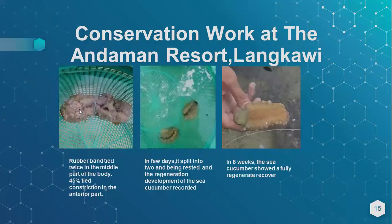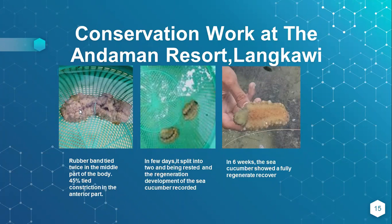Next. Okay, now we talk about the conservation that we have done here at this resort. Because we know in Langkawi, we don't have much sea cucumber farming, and the areas that do it are for commercialized farming. So in Andaman, we do a few experiments. We have done experiments since last year on a sea cucumber project. Actually, it's a very simple project that we did, and it works.